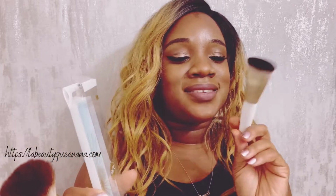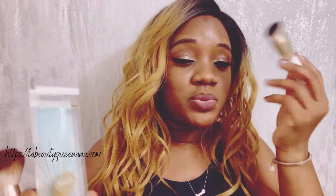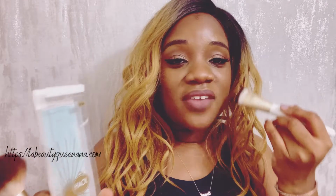Next thing I want to talk about is actually brushes, and I got the Ultimate Blender brush for liquid and cream foundations by JOAH Beauty. I've really been liking their brushes. It's called the Ultimate Blender. It's kind of flat. This is a great multi-purpose one, because you can contour with this, you can set under your eye with this, you can contour your nose with this, you can contour your cheekbones with this, and you can apply foundation with it.